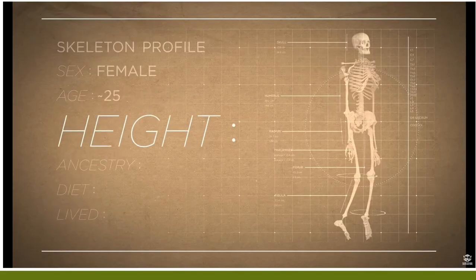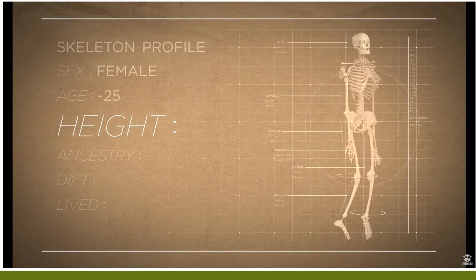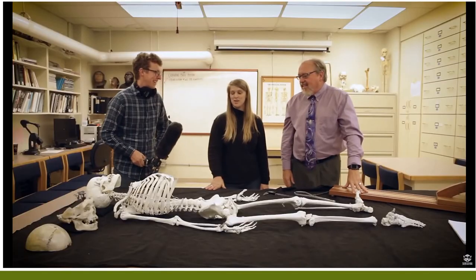Next, her height. Dirkmatt's team took a few bone measurements and used them to calculate how tall she was. This one came out just a little above 5 feet. How tall are you? 5'1" or 2. I'm 5'3". This is sort of like almost you. I know, it's really freaking me out.